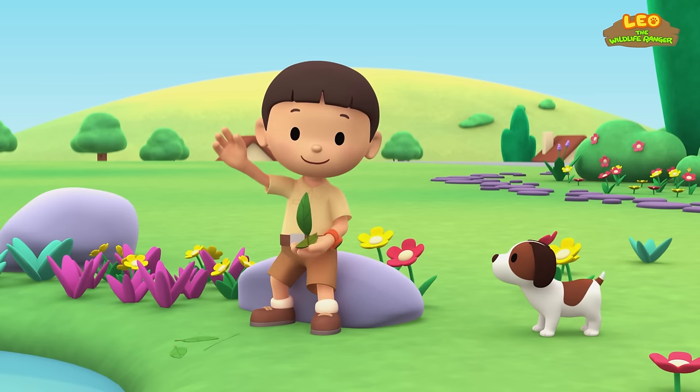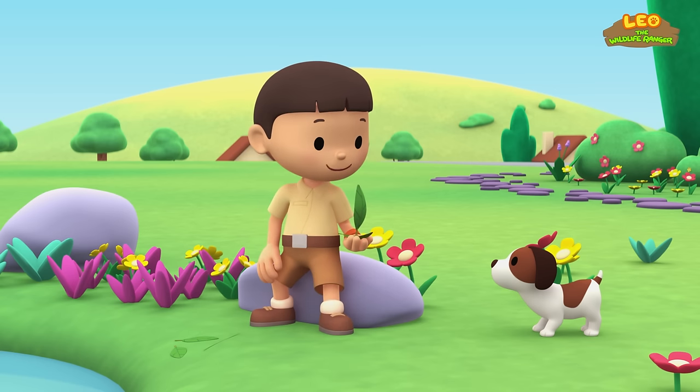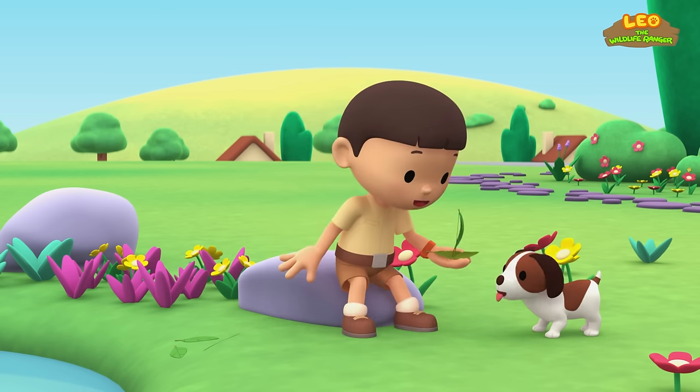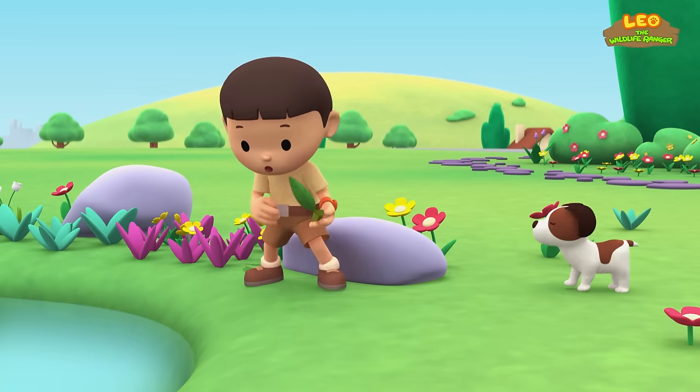Oh, hi everybody. My name is Leo. I am a junior ranger, and this is my puppy, Hero. Look at this, Hero. It's a boat I made out of leaves. Now, time to test it out.